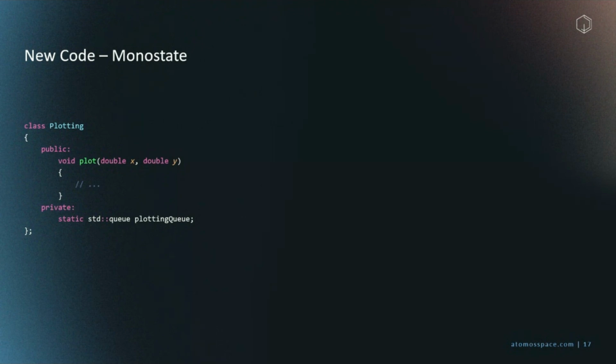So, to catch everybody online up, we talked about how, because we have this global state, there can be instances where the state isn't actually staying. Some instances we're preserving with the static, and some other interfaces don't have the static.